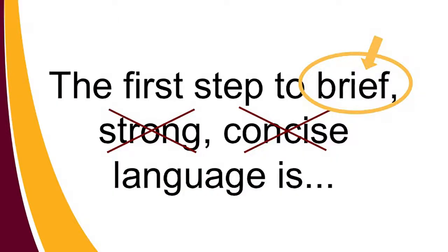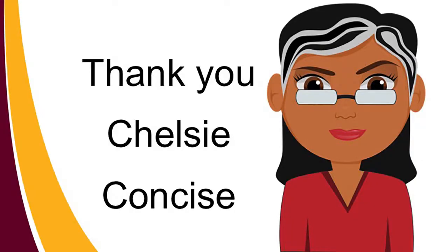Adverbs and adjectives are wonderful for creative writing and prose, but not for business settings. In my sentence, I use 3 adjectives. The first step to brief, strong, concise language: is that necessary? No. Choose one of those adjectives that best fits the situation. For the sentence, I like brief. The first step to brief language. Thanks for your help, Chelsea Concise.